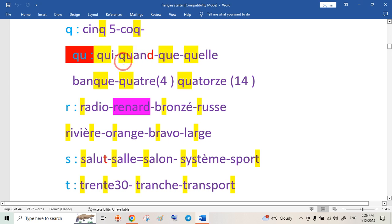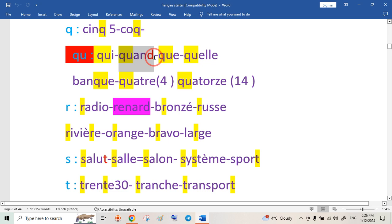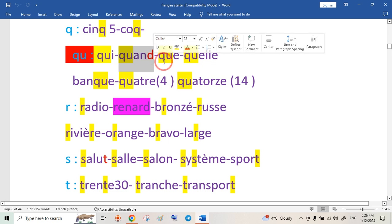Quand. D is a letter that, when it comes at the end of the word, is not pronounced like T. You know that the letter T, when it comes at the end of the word, is not pronounced. Also, the letter D, when it comes at the end of the word, is not pronounced either. That's why quand. Quand means when.